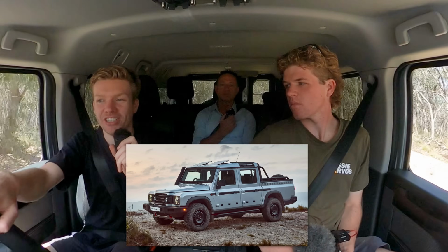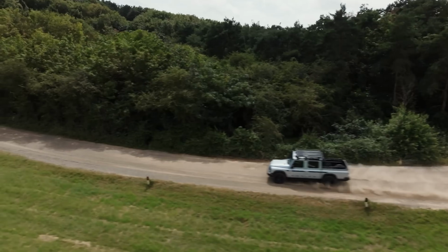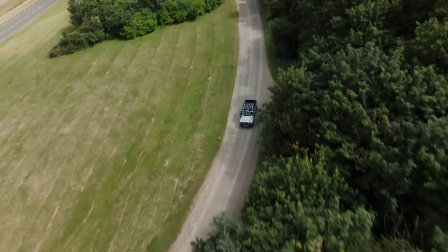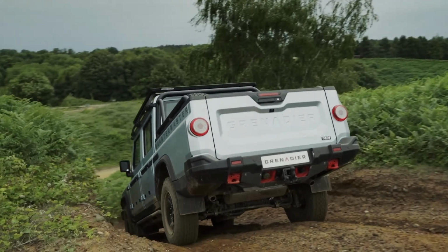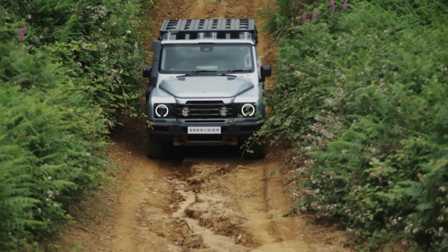So you spoke last night briefly about the Quartermaster, which is the pickup variant of this car that's coming to Australia, not until really early next year, right? Yeah, first half of next year. So that's obviously going to be competing against all the new dual cab utes getting around, the 79 Series Land Cruiser maybe, put up against a Raptor or something like that. How do you feel like you're going to break out in the dual cab market?